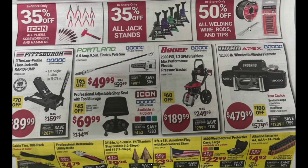Here is the bottom part of page 1. We have the 35% off Icon, all pliers, screwdrivers, and hammers. So again, Icon is a great brand if you're looking for a good brand to go ahead and invest in. This is a good one to check out.